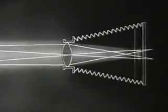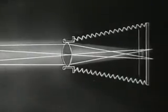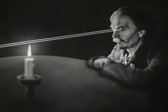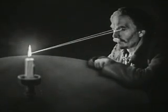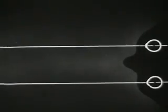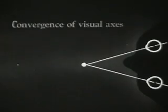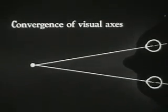Now compare this with the focal adjustment of a camera. Here the lens remains unchanged, but the film itself is moved until it reaches a sharp focal image. It is also necessary that both our eyes be fixed upon the same point in order that we may see an object clearly. Thus, as an object approaches us from a distance, our eyeballs turn accordingly. This movement is called the convergence of visual axes.